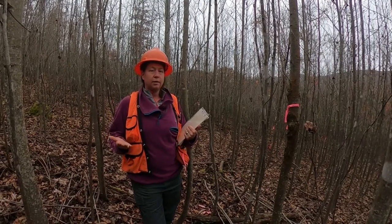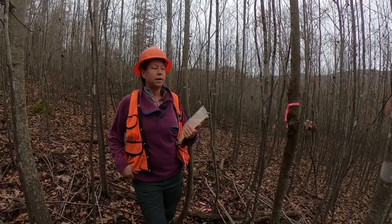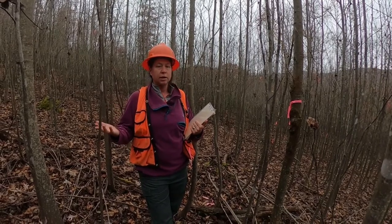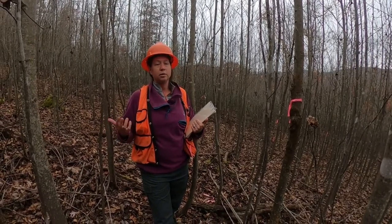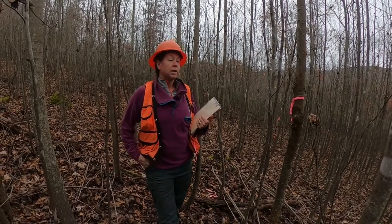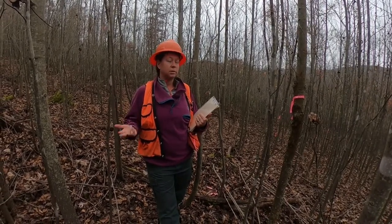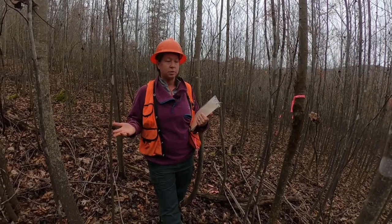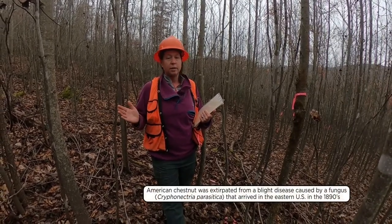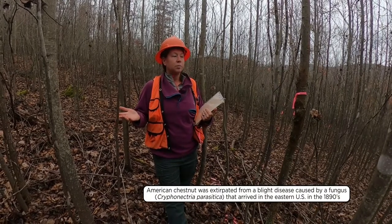And also for tannin for leather. The tannic acid in the chestnut was used in the production of leather, and it was thought to make up about 2/3 of the tannin production in the eastern United States. So it was extremely versatile, extremely widespread. It was thought to be a keystone species, and it was here for 10 million years, and it was virtually wiped out in less than 60 years from the blight that came in.